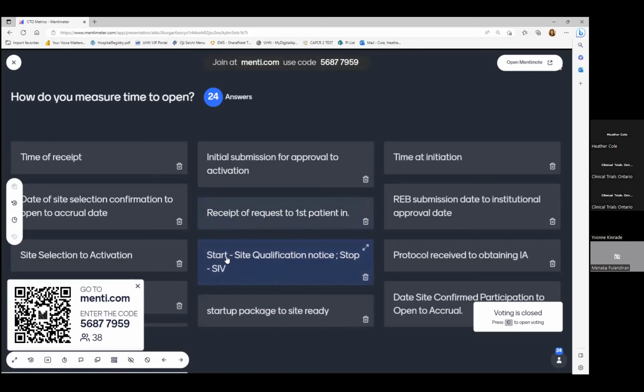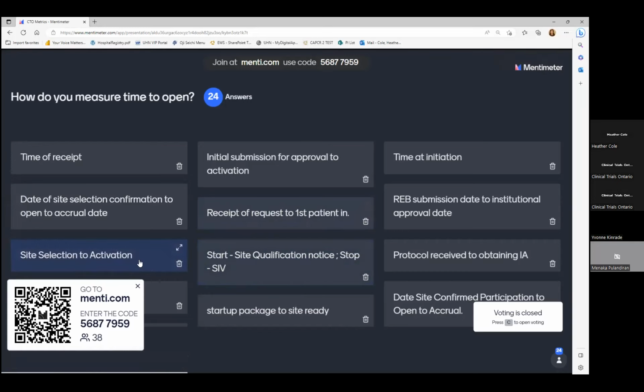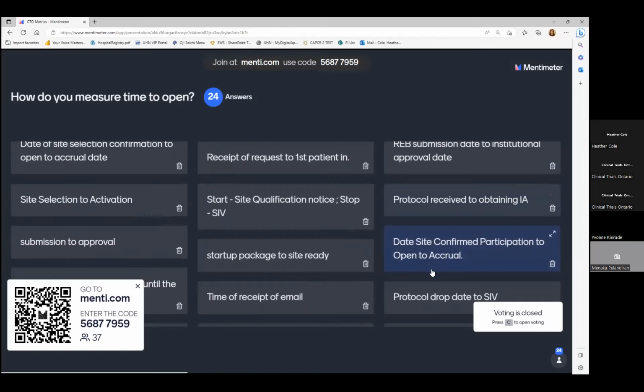Here we have from the site qualification to SIV. That would be a very long time to open. Similar to this one, site selection to activation. Here we have from protocol received to final institutional approval. Here we have, again, protocol to SIV, so a little bit different than institutional approval. Here we have from the startup package to site ready.